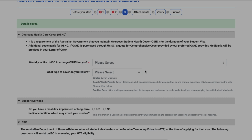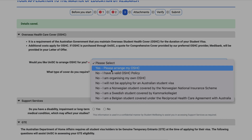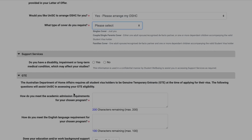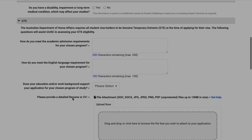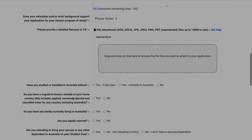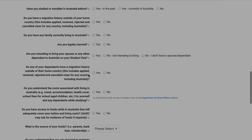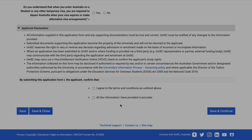Okay, so at step 3, they are basically looking at healthcare cover. So, would you like to arrange, or would you like them to arrange the health cover for you? You can select yes, and then what type of cover do you require? Are you single, couple, family? You can choose here, and then support services, and you scroll all the way down, and then you're asked to provide more details, and then also share some information about your history, whether it's on health, marriage, etc. And then you answer all the questions, save and continue.